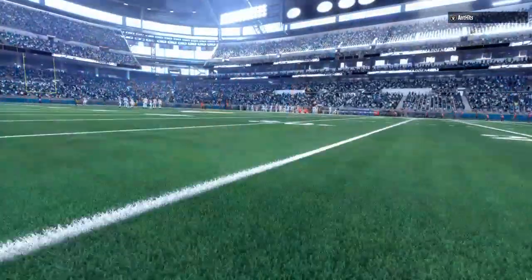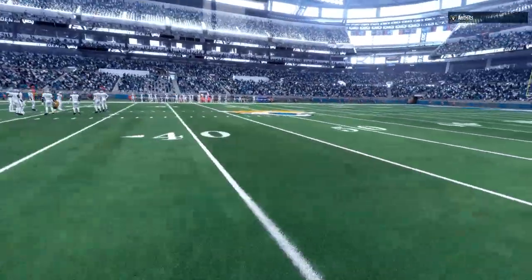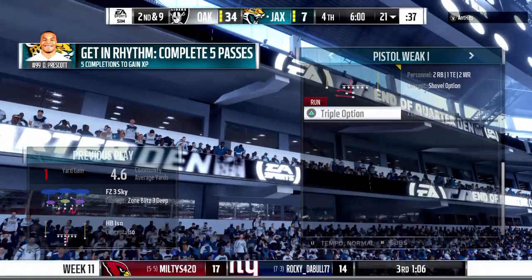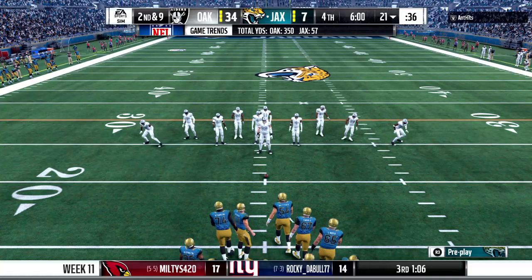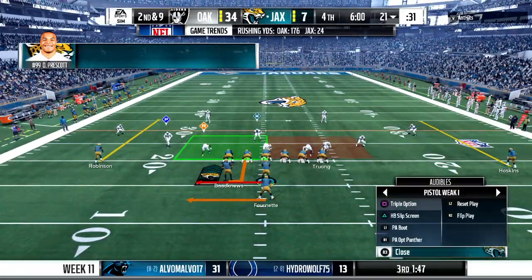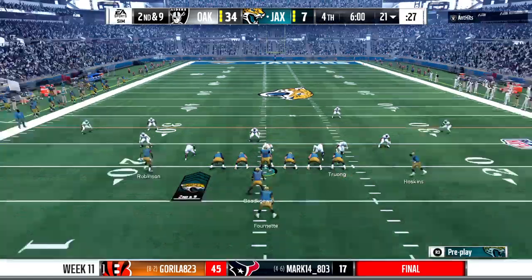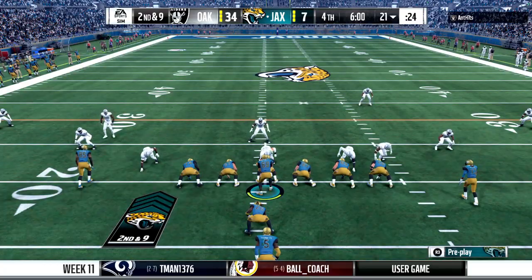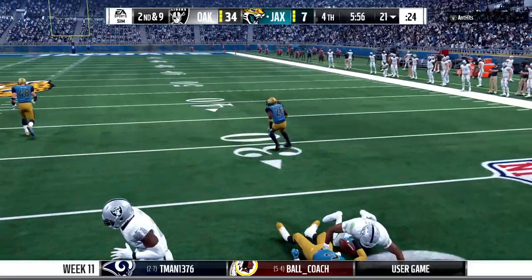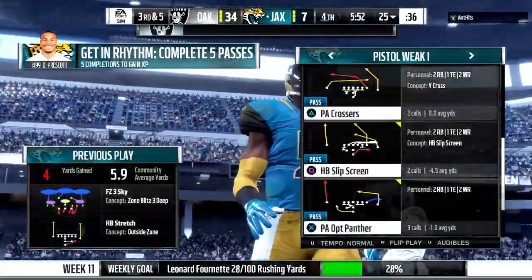Back now here on EA Sports. A lot of folks starting to make their way to the parking lot. Their guys trail big here to begin quarter number 4. Hurry up, here we go! Fournette, and he'll find some space up to about the 25. It's a 4-yard pickup there, and it leaves him with 3rd and 5.